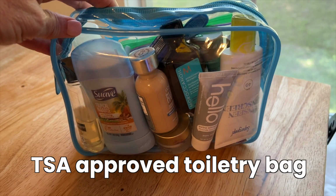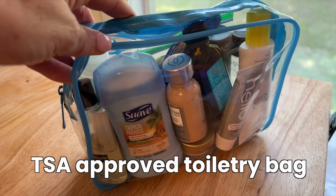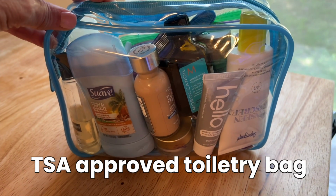The next thing that I always travel with is a TSA approved toiletry bag. One of those clear bags that is TSA approved. Now, this is for flying within the US. This may not work if you're going outside of the US. In fact, I was recently flying to Canada and they actually gave me their own clear bags to put my toiletries in.